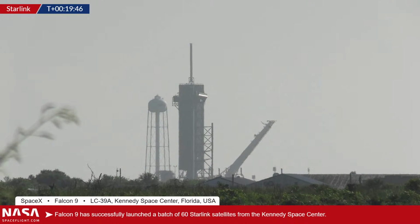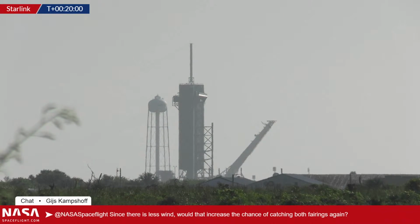So some questions, Chris G. out at the Cape. Here is a good question, and this probably boils down to how far away these fairings actually land from the Cape. But Kampsoff said, since there's less wind, would that increase the chance of catching both fairings? The fairings land a long way away, don't they? Yes, but the heart of the question is true. At the landing location, 730 kilometers northeast of here, basically off the coast of North Carolina.